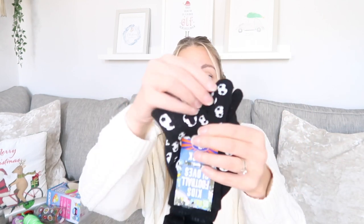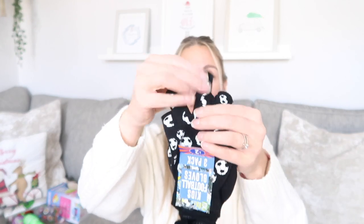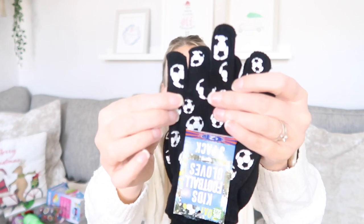I also spotted this set of gloves from B&M. So these were £2 for 3 pairs. I thought these would be good for football training, obviously just day-to-day wear, because they've got the, what do you call it, the rubbery grip on the inside, and the design of footballs. He's absolutely football obsessed, plays football all the time, matches. So I thought that would be really handy for him. And £2 is so good for 3 pairs.